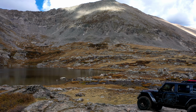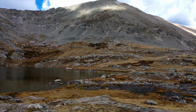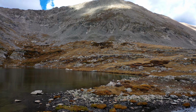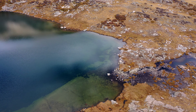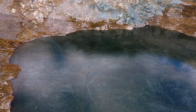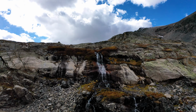And here we are at beautiful Wheeler Lake. Elevation 12,194 feet at the shoreline. Let's take a look around. This beautiful waterfall sits just left of the lake.